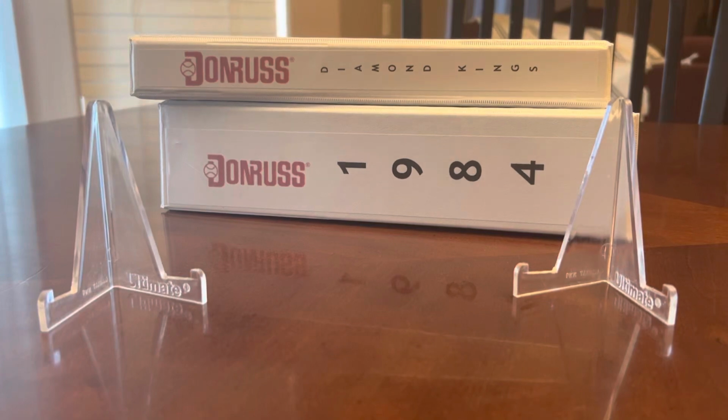Hey everybody, Daniel here with a video recapping a small purchase that I made through a Facebook group. This was a junk wax, keep it real Facebook group. Seller had several 10 card lots available.